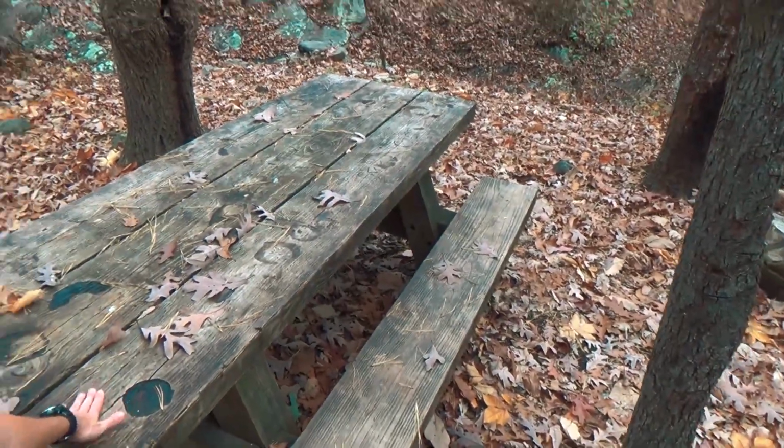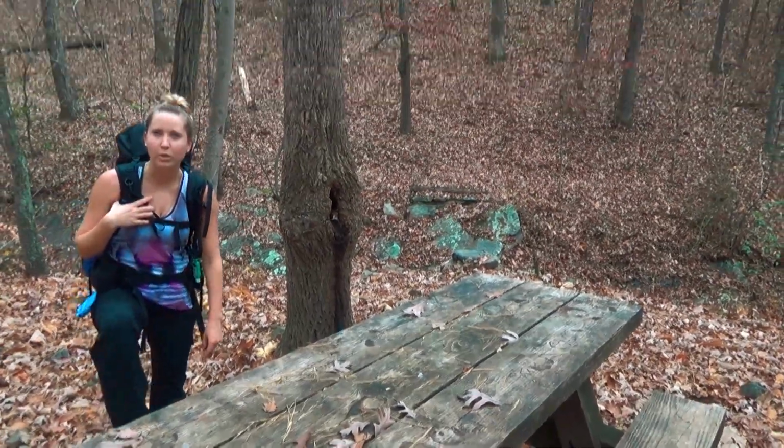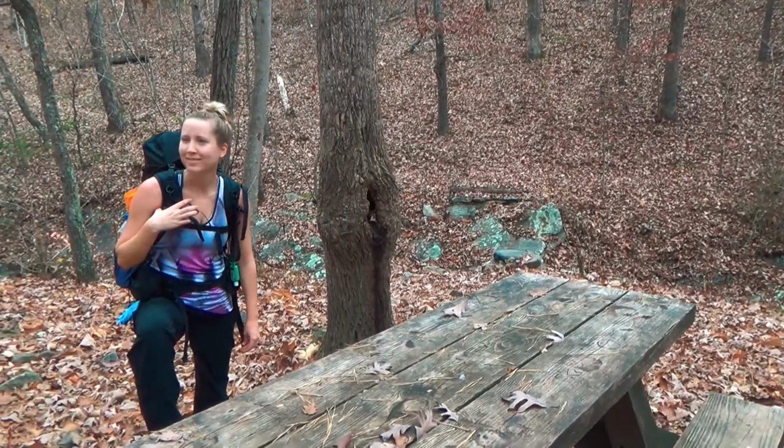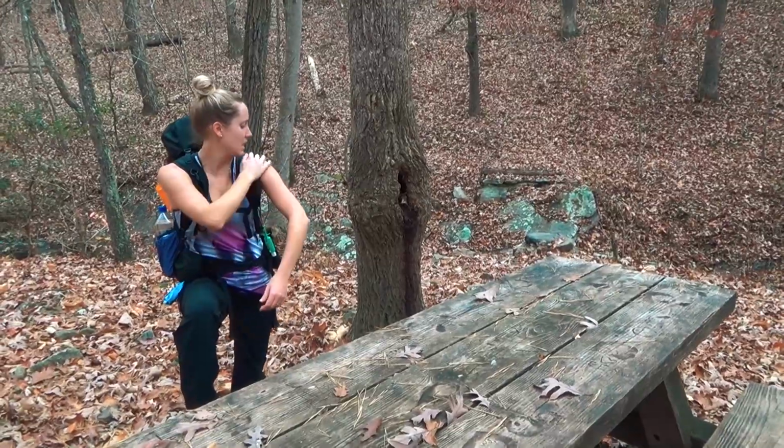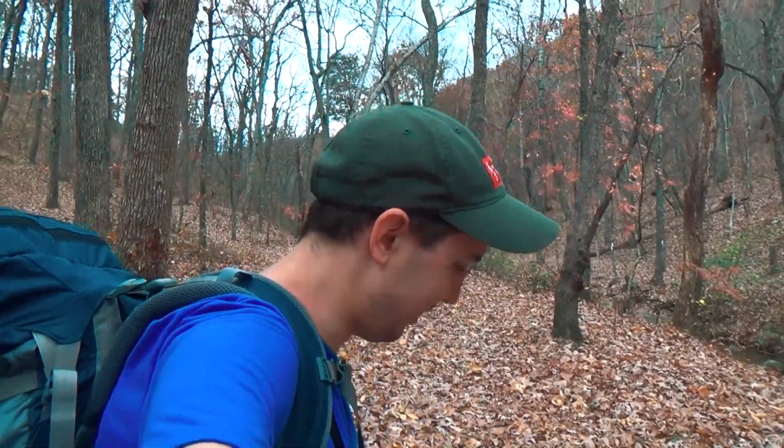Eating lunch at a bench. I did that in the Smokies. I mean, who can bring us tacos? I don't know. Let's see if we can order them, and then there's no cell service though. Oh, that's kind of a problem. Order a pizza. We're at this picnic bench. Well, I guess we'll keep going.